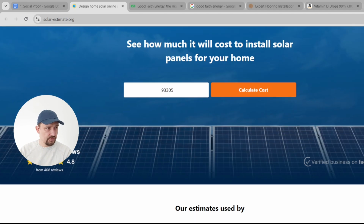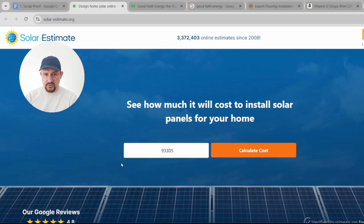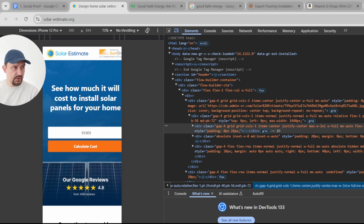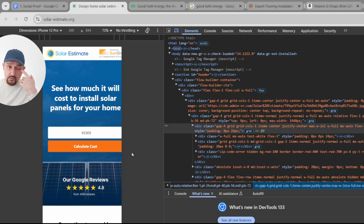It's a bit challenging. Let me hide myself. So they have their reviews here. Again, 4.8 stars, 400 plus reviews above the fold. It's also visible on mobile. If you open the mobile version of the website, let me open the emulator. This is one of the first things above the fold that customers will see. It's a very effective way to show that you are doing a good job.